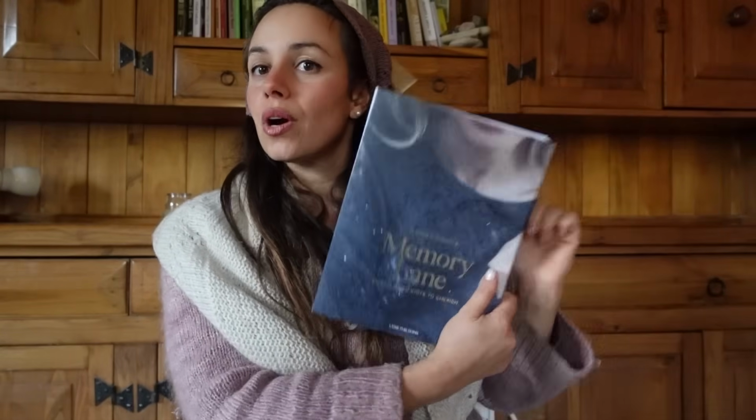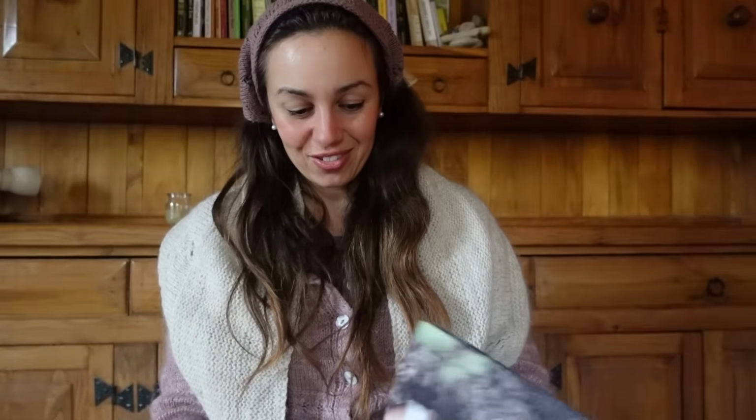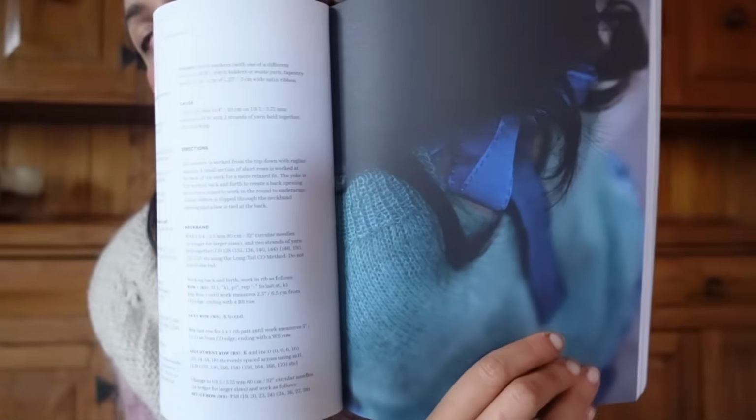Now there is Christmas. Gift this to a knitter friend. Do yourself a favor. Or to yourself, you know. Let me see. There are also very simple designs, like this one, that I've done like a little something. This has like a bow tie on the back.